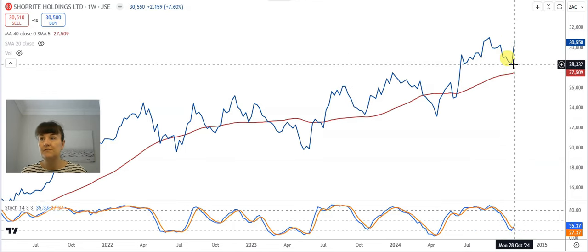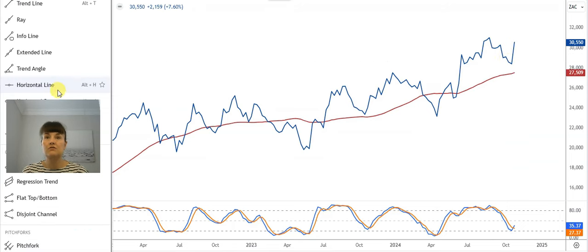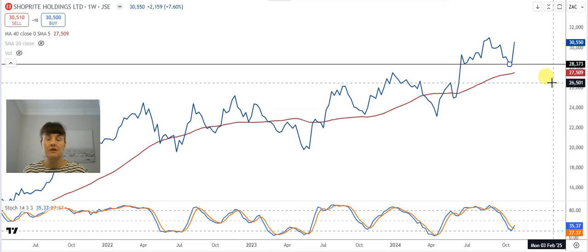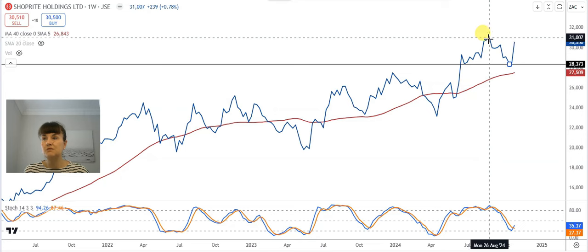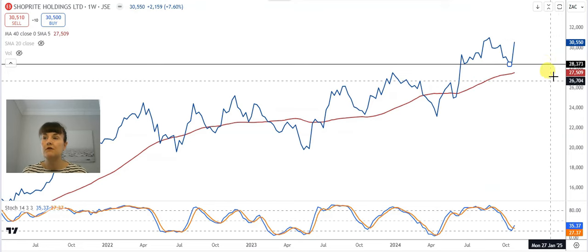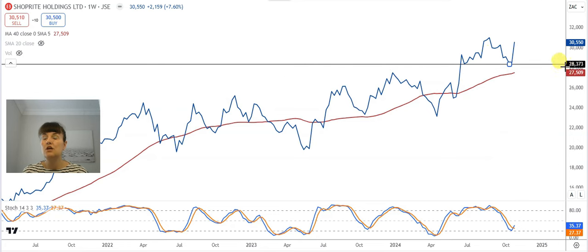What is very positive is the fact, and I'm going to draw a horizontal line here, that this support level, waiting at 283 Rand 73, was tested and remained a support. Now my big test will be the head of that previously head and shoulder formation, which is waiting at 310 Rand and 7 cents. If the buying power is strong enough and they can break through that resistance level, we can assume higher levels for Shoprite. Technically, the first sign of weakness on Shoprite will be again below 283 Rand 73.